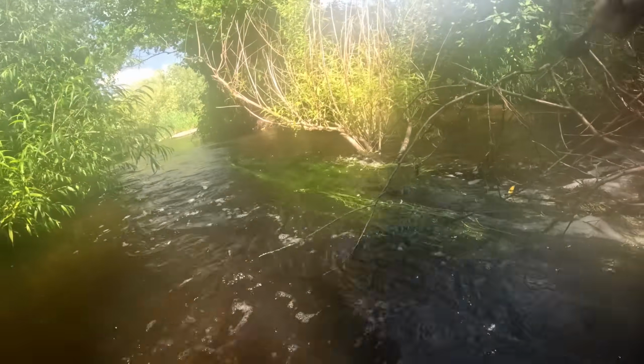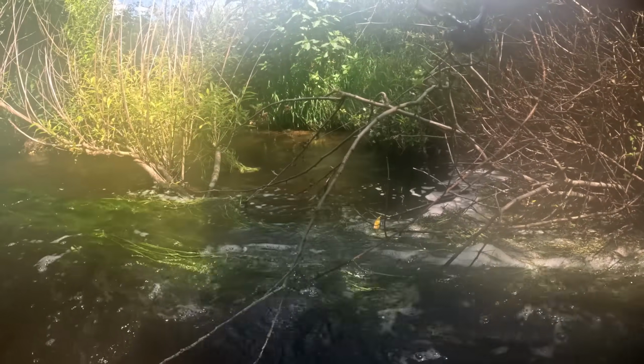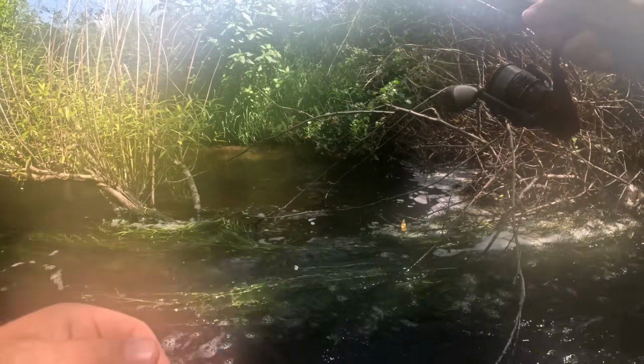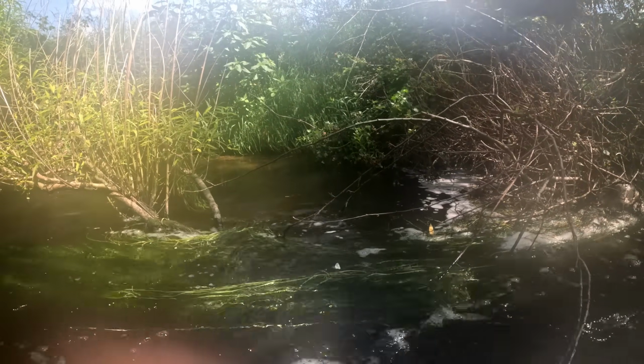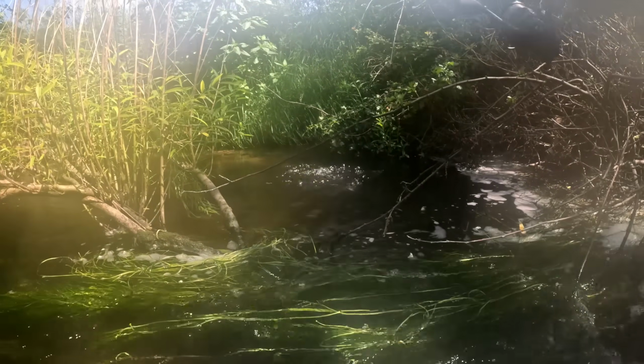Whoa! Whoa! I was just jigging the spinner behind a tree. I'm so glad I've got the GoPro recording for that. Oh my God, what have I hooked? This is a chub. It's a chub. How amazing is that?